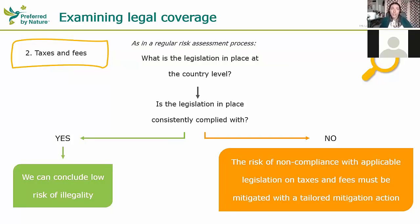However, if you're in a context where taxes and fees regulations are consistently not complied with, then that's where you will have to use mitigation action, tailored mitigation action, to address this concern that would not be covered by the certification scheme. Okay, but remember that out of 5 legal categories, you only need to assess 1. So that's still a huge gain of time.